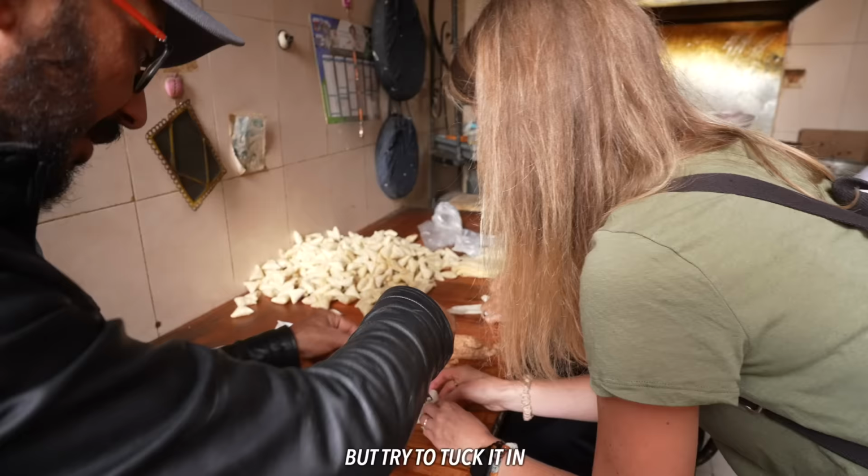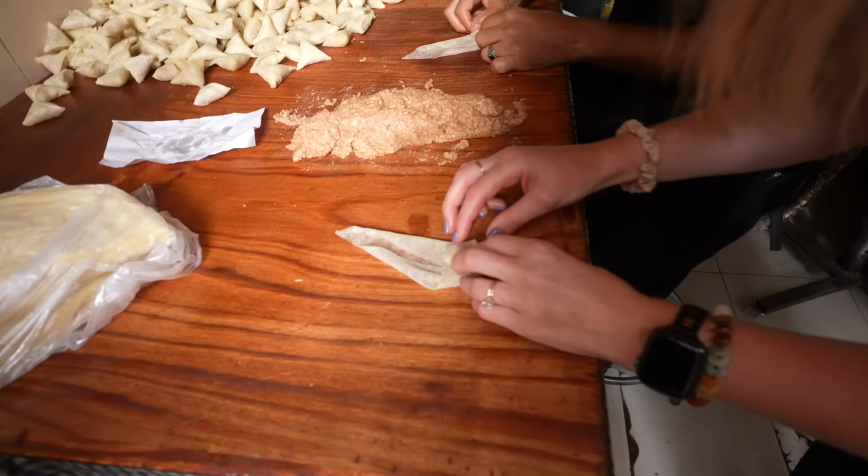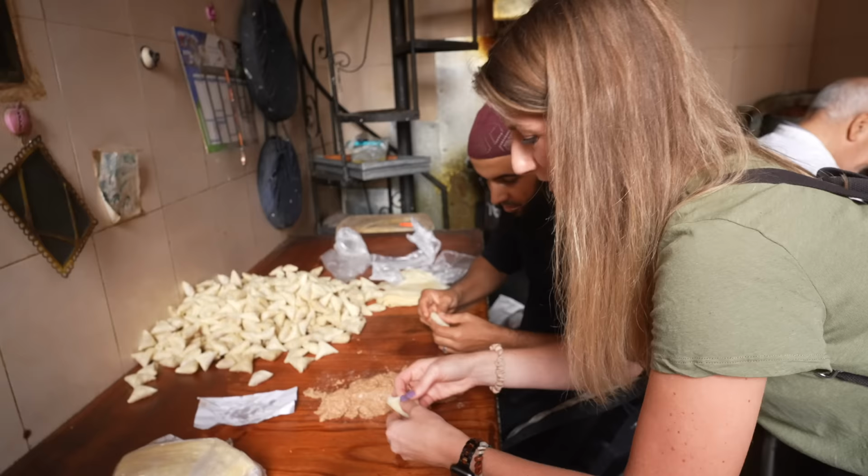But try to tuck it in. That it becomes a bit fluffy with small peanuts. Like this? Yeah. We're taking phyllo dough and then we're putting the peanut paste in it and wrapping it up to make a little pastry. Oh, I feel like I'm messing up. Yeah, you just need to tuck it. It's all correct.